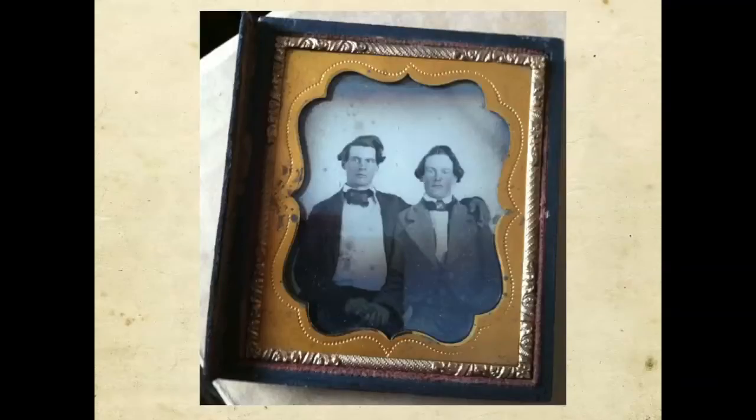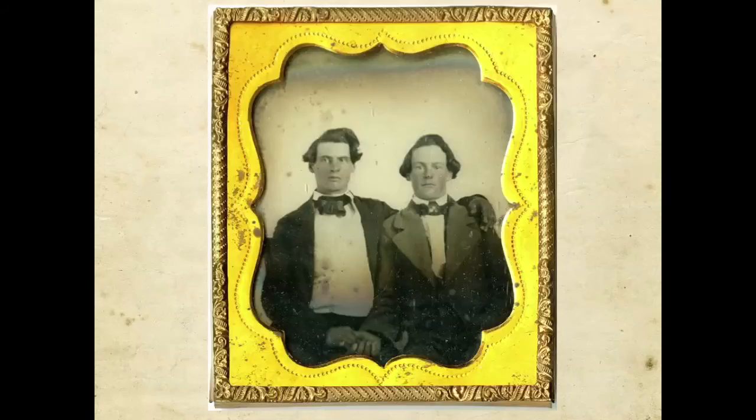This is no more apparent than in the photo I leave you with today. It's an ambrotype, a silvered glass plate in a leather-covered wooden box with brass and velvet. Judging from their clothes, I figured it's from around 1852. They are affectionate. The left fellow has his arm on the right, and they're clasping hands at the bottom.